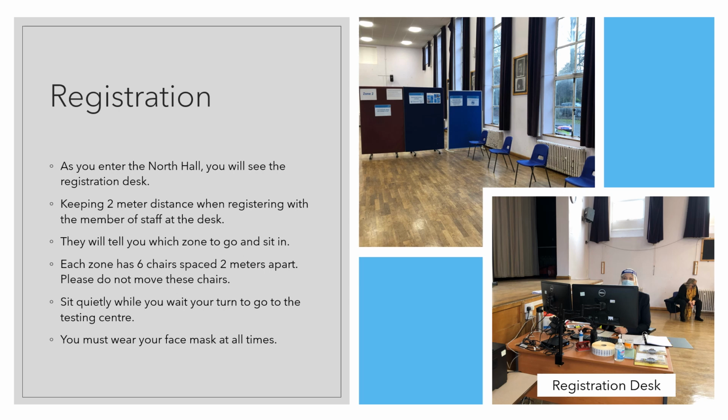You'll be asked to go and sit in whichever zone you've been allocated to, and to sit on one of the blue chairs. As you can see, the blue chairs are spaced 2 metres apart. Please do not move these chairs so we can ensure social distancing. When it is your turn to go over to the testing centre, someone will come and collect you and escort you to the testing centre. While you're waiting though, please can we ask for your patience and for you to sit quietly.